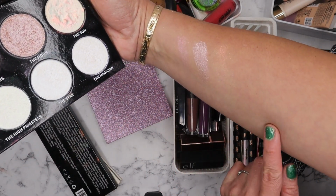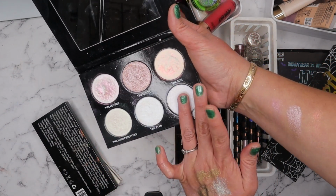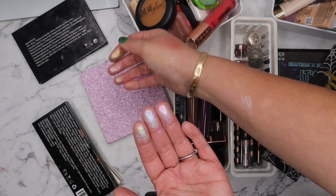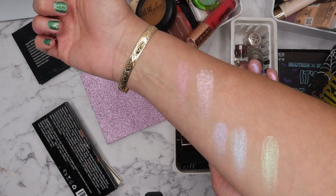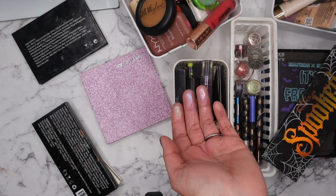I'm not gonna do the best swatches. I don't know if you guys can even see them, but they all have different color shifts to them. And shifty highlighters are fun during this time. Here I am dropping things. So there they are. Probably the worst swatches I've ever done, but I'm trying to be quick in this video.